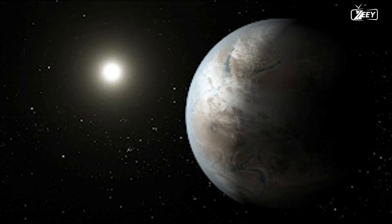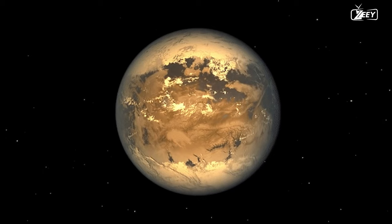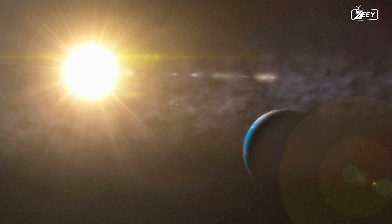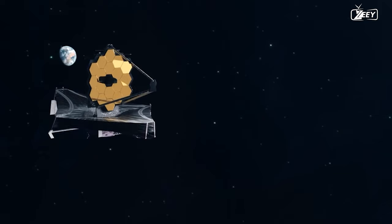But don't be tricked. Proxima B's year is only 11.2 Earth days long. This is owing to Proxima Centauri's tight orbit, which is only 7.3 million kilometers distant. That represents less than 5% of the distance between Earth and the Sun. The James Webb Space Telescope just released the clearest image of Proxima B ever seen.